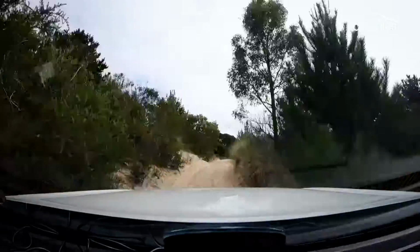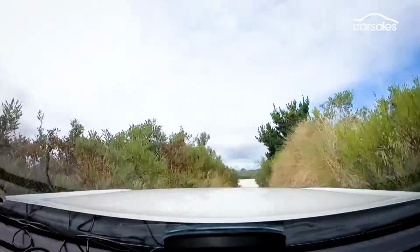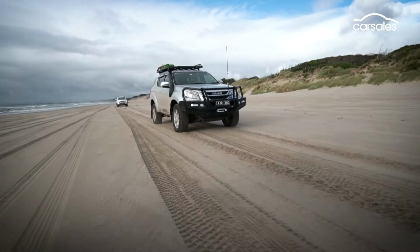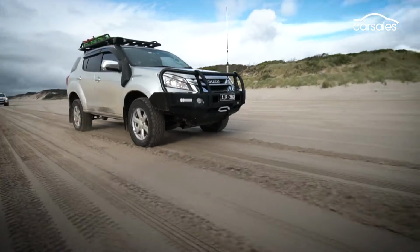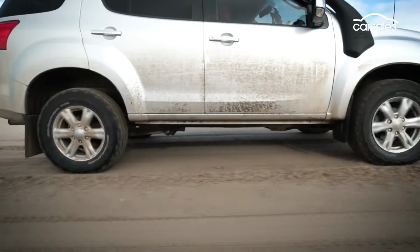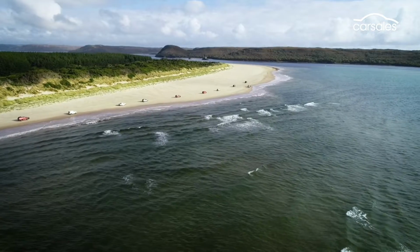With our sand driving skills honed, we head to Tasmania's longest stretch of uninterrupted sand at nearby Ocean Beach, enjoying a run along the hard-packed shoreline, not far from crashing waves, to the Macquarie Heads lookout.